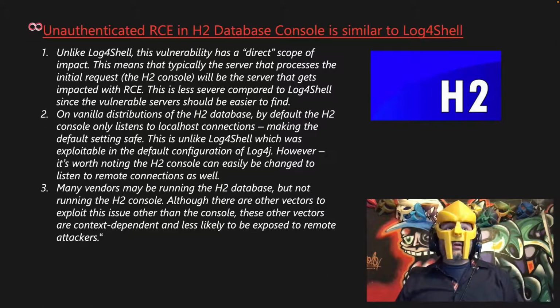Number one, unlike Log4Shell, this vulnerability has a direct scope of impact. This means that typically the server that processes the initial request, the H2 console, will be the server that gets impacted with RCE. This is less severe compared to Log4Shell, since the vulnerable servers should be easier to find. Number two, on vanilla distributions of H2 database, by default, the H2 console only listens to localhost connections, making the default setting safe. This is unlike Log4Shell, which was exploitable in the default configuration of Log4j. However, it's worth noting the H2 console can easily be changed to listen to remote connections as well.